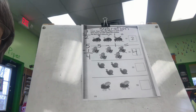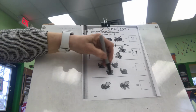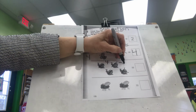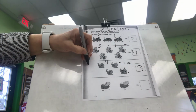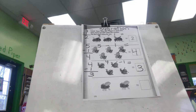Let's do another one with the snails. If you need time to write your number sentences, put me on pause. How many snails? 1, 2, 3, 4. 4 snails. And we're going to take away 1. 1 is crawling away. Take away 1 equals, and if you said 3, you're correct. And let's put the number sentence here. 4, take away 1 equals, and the number 3. Take your time to write very nice number sentences, and we'll do the last one together.